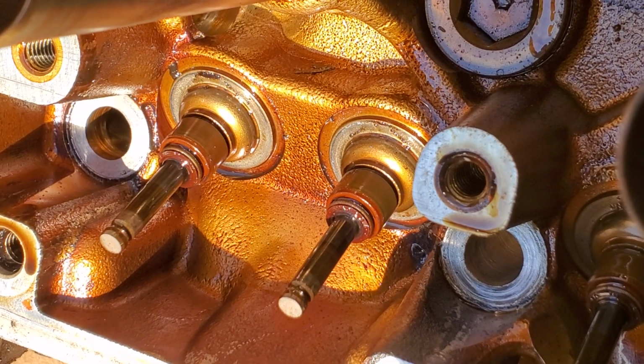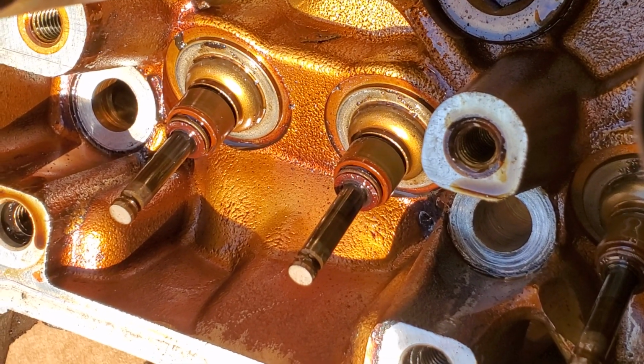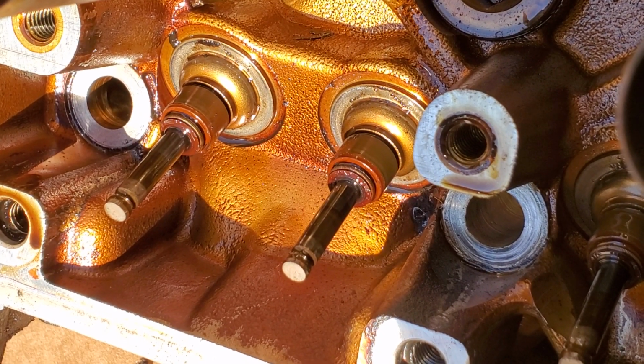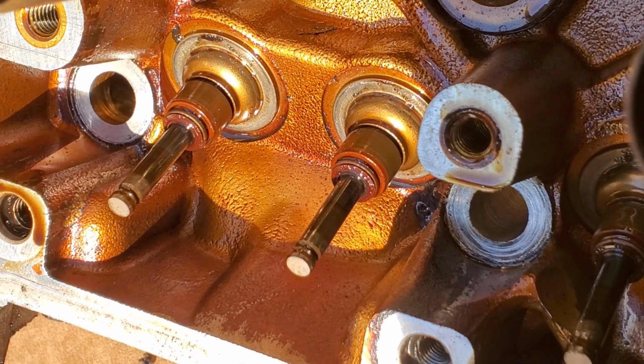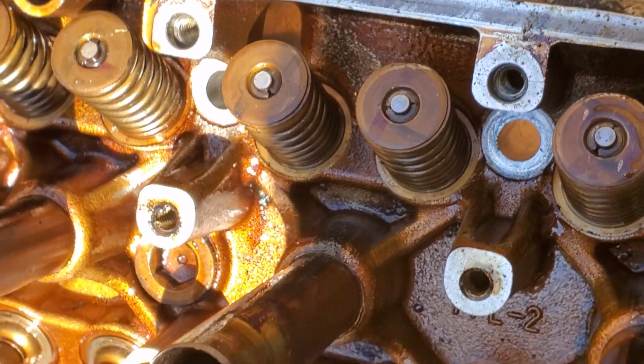Today I'm going to show you guys a short video. One more reason why an engine can have major oil consumption. Some vehicles are known for failing valve seals. What is a valve seal?